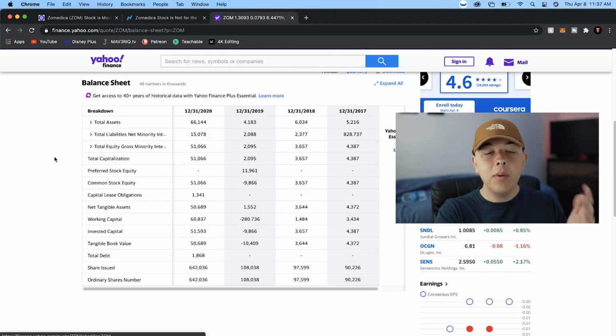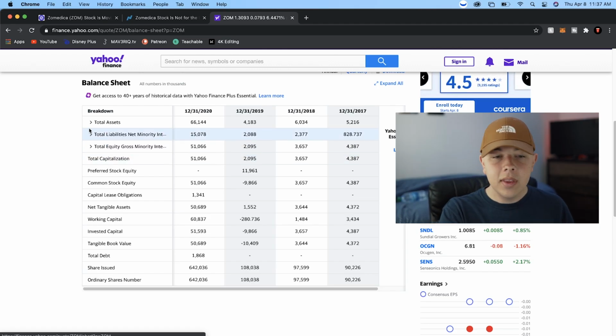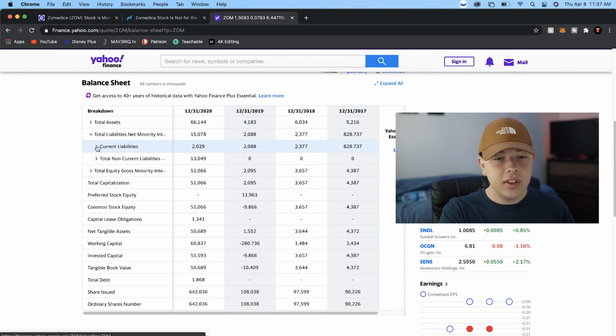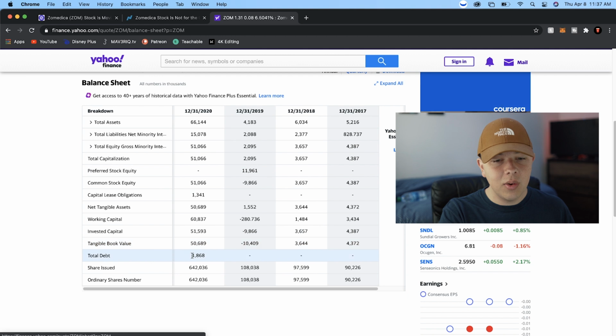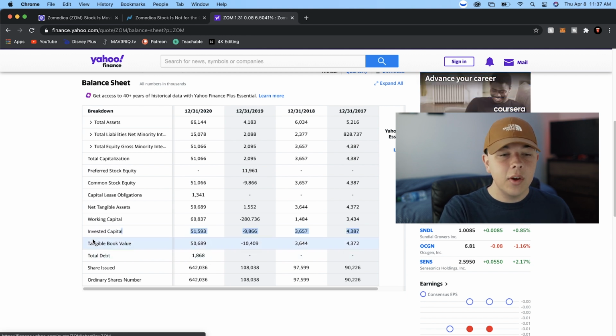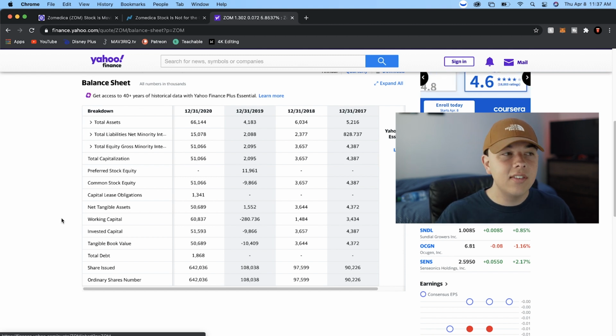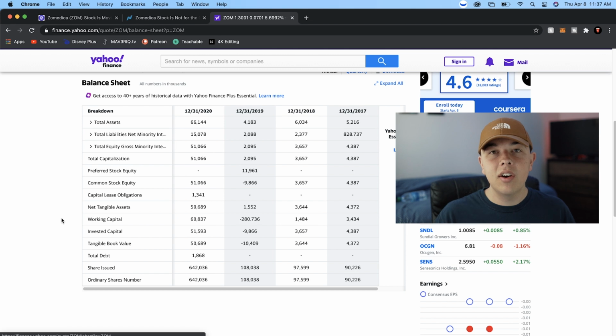Now I want to make it clear, looking at their balance sheet, they actually have a very good balance sheet. They have $63 million in cash, only $2 million in current liabilities, and only $1 million in debt. So their balance sheet looks great. They could do some damage with their assets that they have, and they should be seeing revenue starting in this quarter as they just had their first sale of Trueforma.